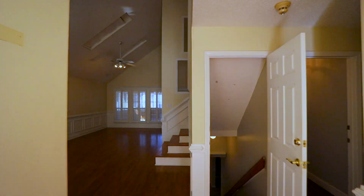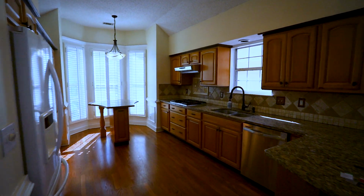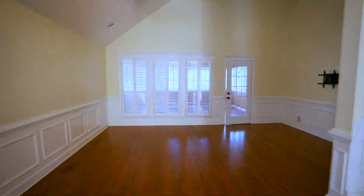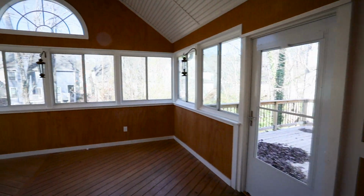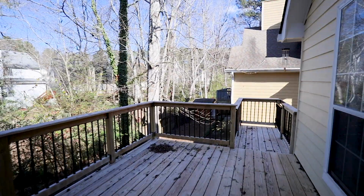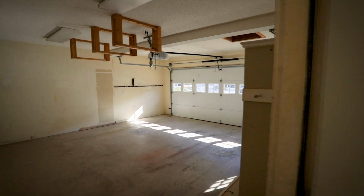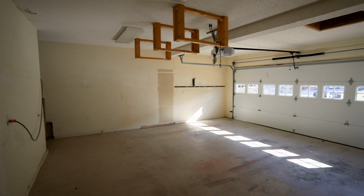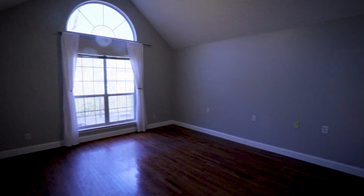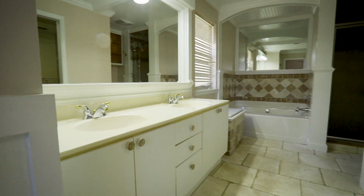Let's check it out. When you walk into this house, it is pretty open. It has really high vaulted ceilings. The kitchen has granite countertops. Pretty good sized kitchen for this price point. And when we walk out, we have this pretty good sized screened in porch, which is really nice, so you can enjoy that. So all of that is on the main with a 2-car garage as well. And then your master bedroom is also on the main floor, full bath, good sized walk-in closet.